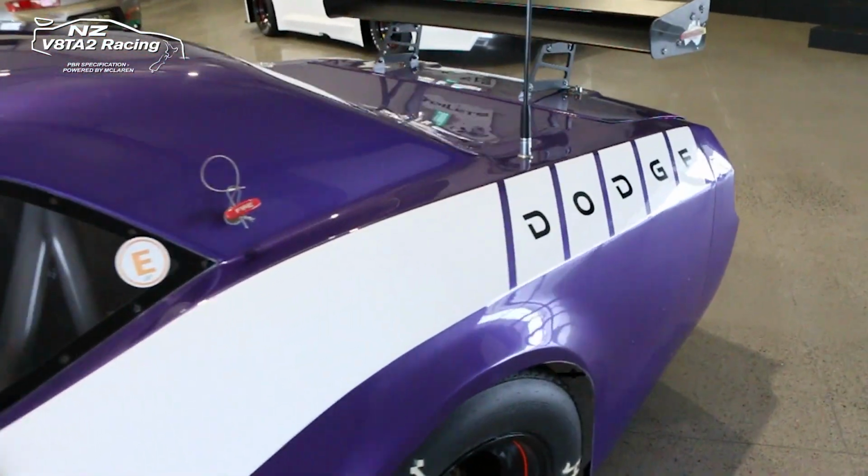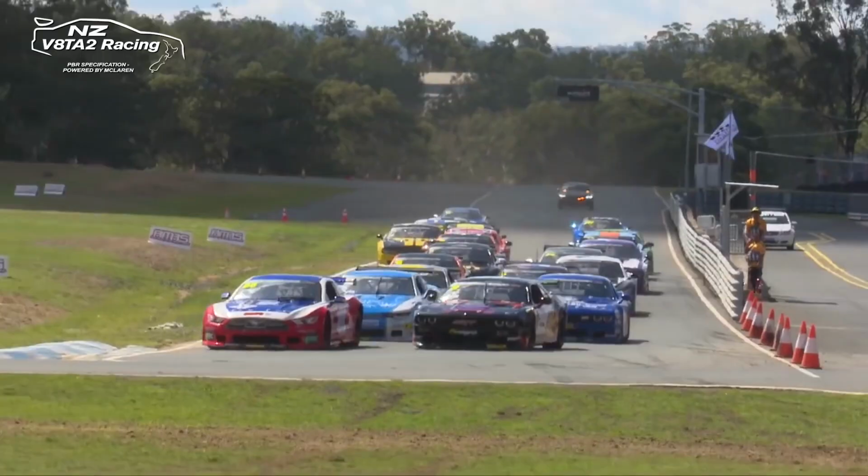So we're going to let you have a little bit of a look at the cars, and then we're going to get Paul Manuel to have a little bit of a chat about the technical side of it all. So welcome to Hampton Downs, and welcome to our brand new NZV8TA2 cars.